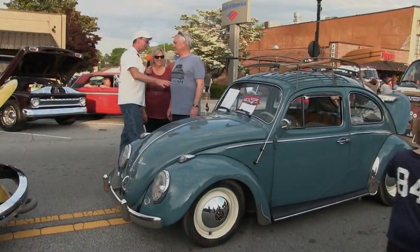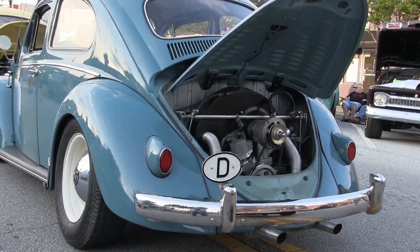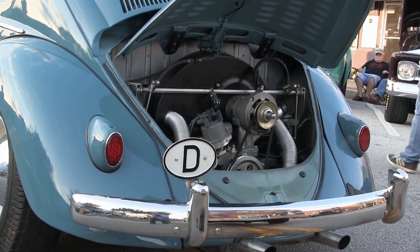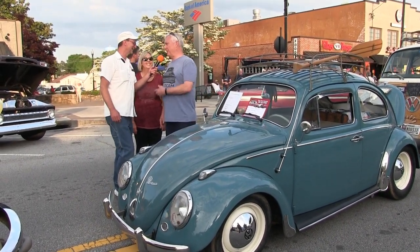Man, that's a cool little Bug. I like the color choice on it. I mean, you don't see that color a lot on the Bugs, right? It's an original color for that car. Yeah, not the original paint, obviously, but original color. Okay, what do you call that color? It's Gulf Blue. Gulf Blue. Yep. You were telling me earlier, it's really her car, right? Yeah, she probably knows more about it than I do.